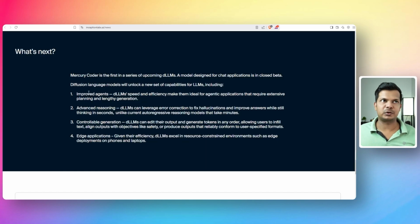So this is the exciting part for us. What next with this model? So Mercury Coder is the first in a series of upcoming dLLMs. A model designed for chat applications is in closed beta. So this will unlock a new set of capabilities like improved agents.